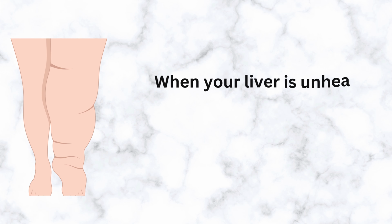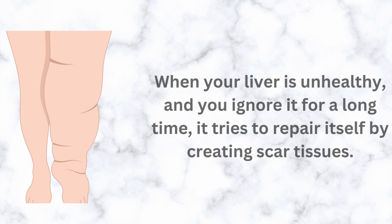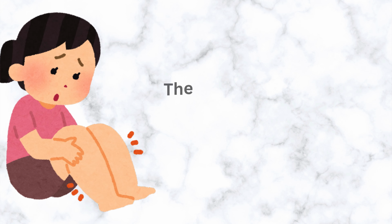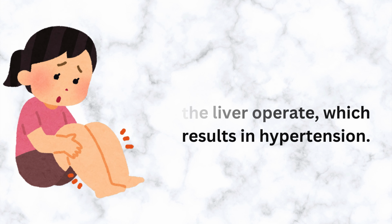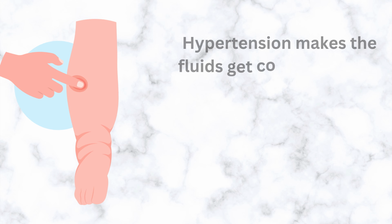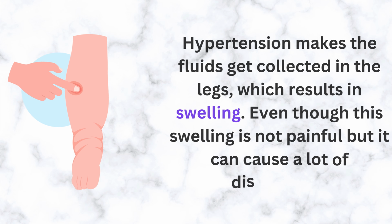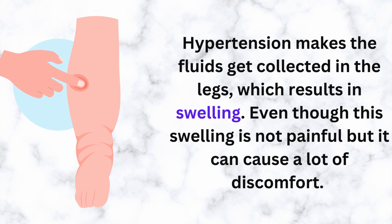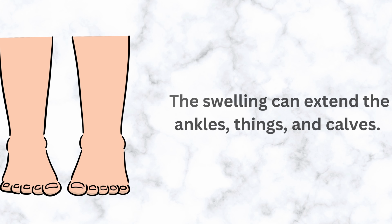Swelling in legs and ankles. When your liver is unhealthy, and you ignore it for a long time, it tries to repair itself by creating scar tissues. These scar tissues do not let the liver operate, which results in hypertension. Hypertension makes the fluids get collected in the legs, which results in swelling. Even though this swelling is not painful, it can cause a lot of discomfort. The swelling can extend to the ankles, thighs, and calves.